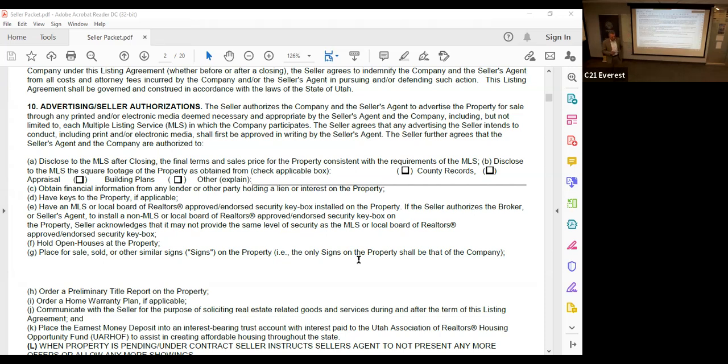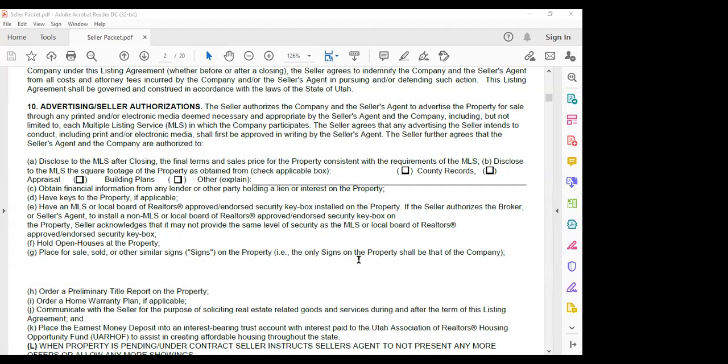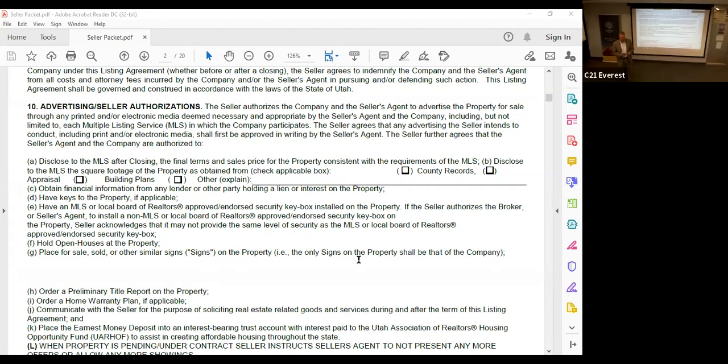All right, section 10C. Obtain financial information from any lender or any other party holding a lien. So they're giving us permission or authorization to do this. To have a key to the property is D. E is to have an MLS or local board of realtors approved key box installed.